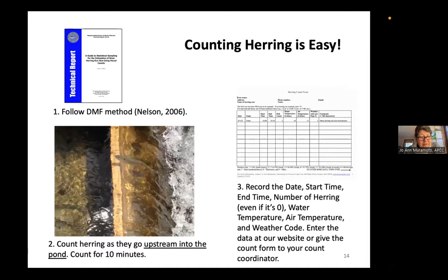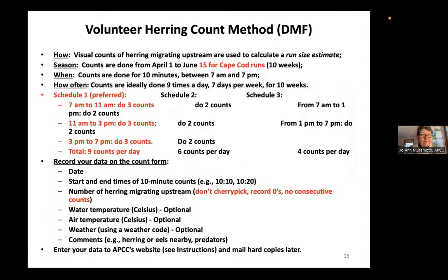Then what do you do with the count data? You give it to your local count coordinator for your run, or you can enter the data for that run at our APCC website, where we have a data entry system. So it's very easy. For measuring water temperature, we can provide kits. They need to be shared because we can't provide one per individual, but typically we'll give a few kits that include a clicker counter and two thermometers. We'll give several kits to each group, and they can share the equipment.